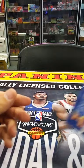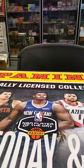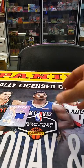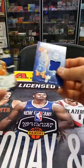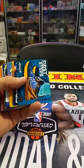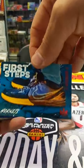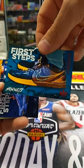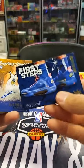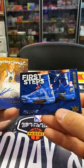Well, again, you guys, thanks for getting in my break. Hold one second. I'll give you guys a little recap of some great cards, just kind of put them out there. Jordan Poole. Jersey. Malcolm Brogdon. First Steps. Hornets. PJ Washington, Zion, cards in perfect shape too.